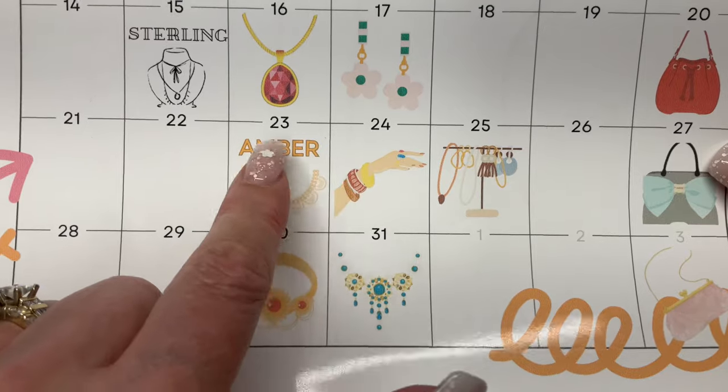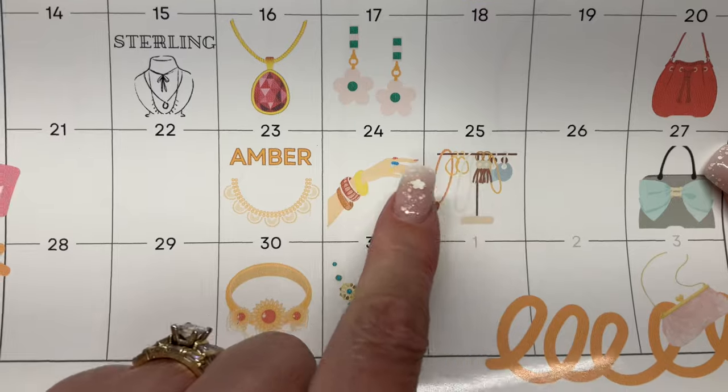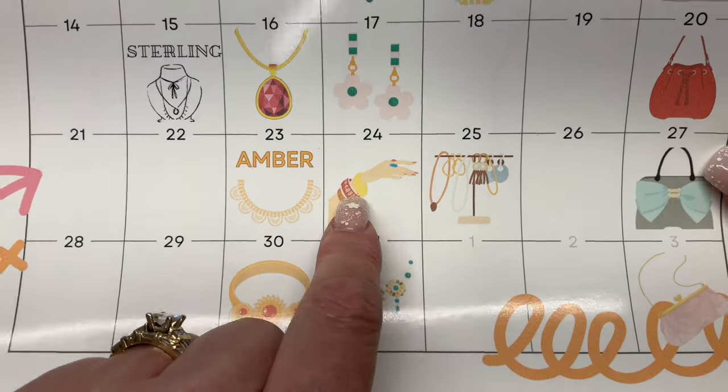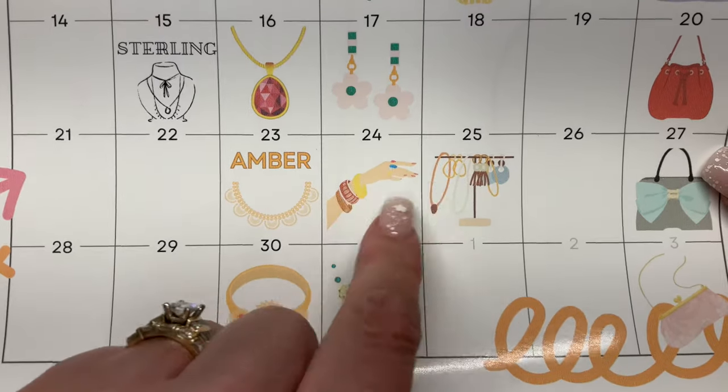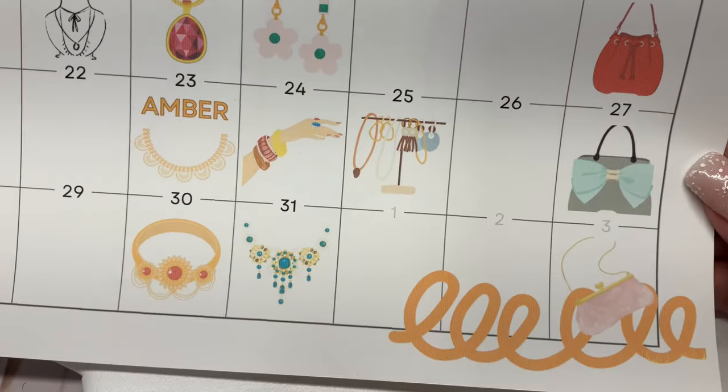Next week, next Tuesday, the 23rd, Amber. I know a lot of you watch for that. And then we'll do clearance both of these days. Clearance Amber this day at the beginning, and then regular clearance the rest here, and clearance here, and purses. All right, let's do it. Sounds like a plan, Julie.